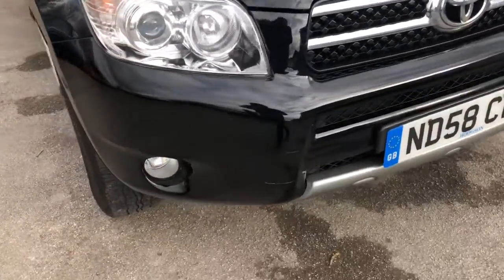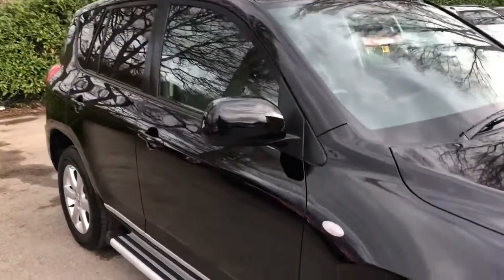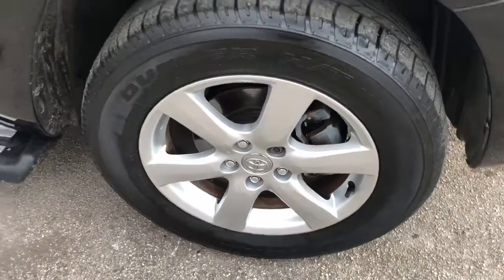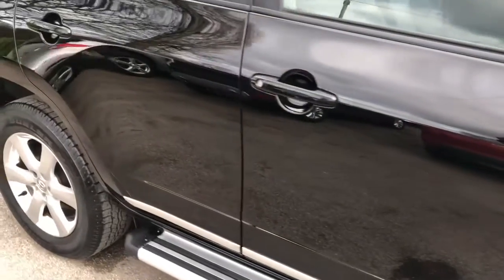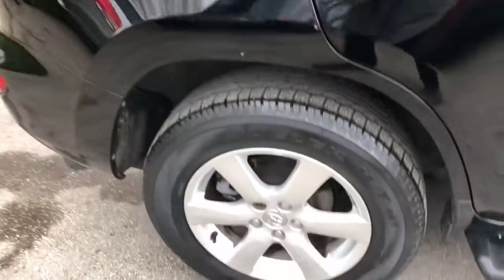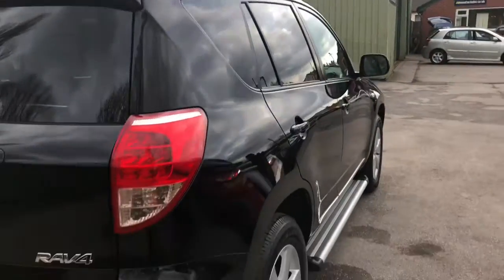Good spec level on the XTR version. Comes with Bluetooth connectivity with voice recognition, reverse parking sensors, climate control, electric windows front and rear, radio CD, MP3, 17-inch alloy wheels, remote central door locking with 2 keys, etc. The RAV4 also achieved an NCAP overall rating of 4 stars, making it one of the safest cars on the road.